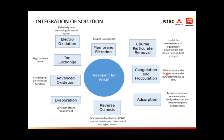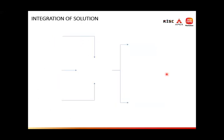Then last but not least, as a variation of advanced oxidation, we have electro-oxidation. This is a relatively new technology in wastewater, but when we review everything, that one has the most potential that we believe we can develop further and that is suitable for pomade. So that's the technology that we choose, and we develop it together with the technology provider, tailor-made to the pomade. So what we have now is basically a fully integrated solution to handle the solid waste management as well as the liquid side of it.